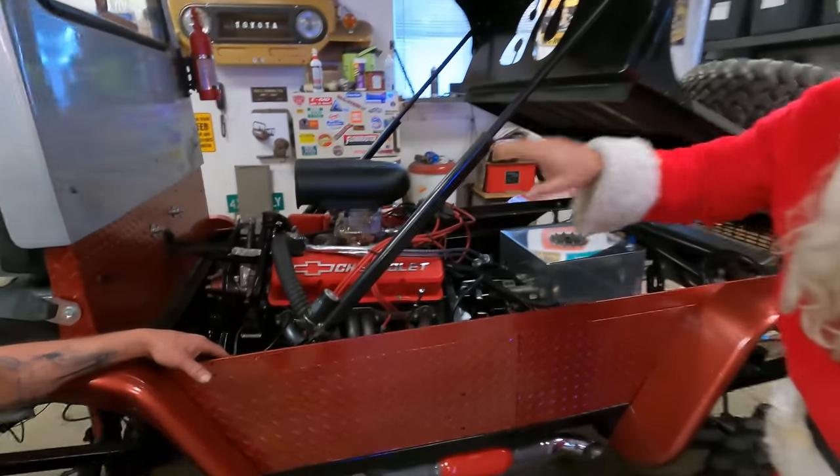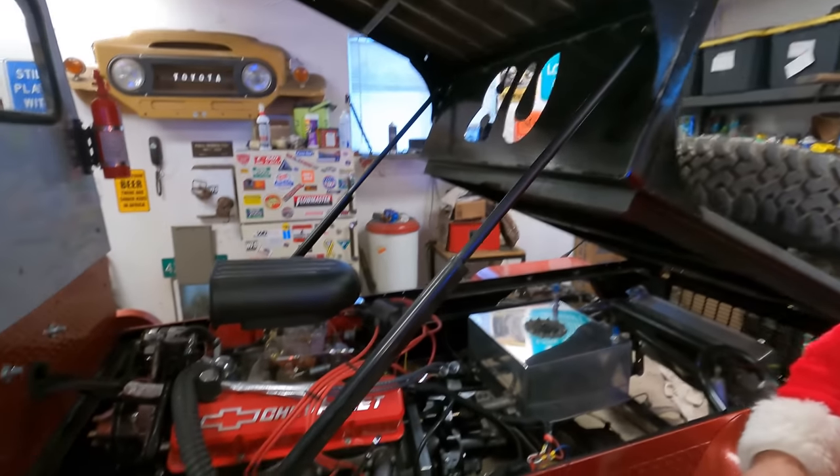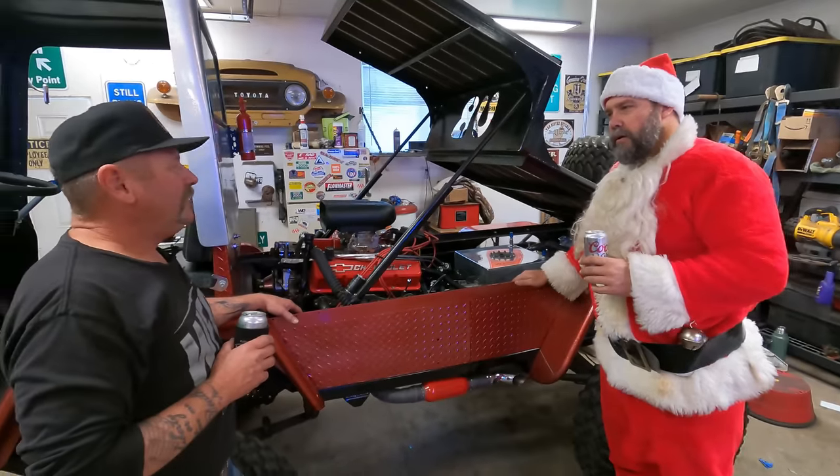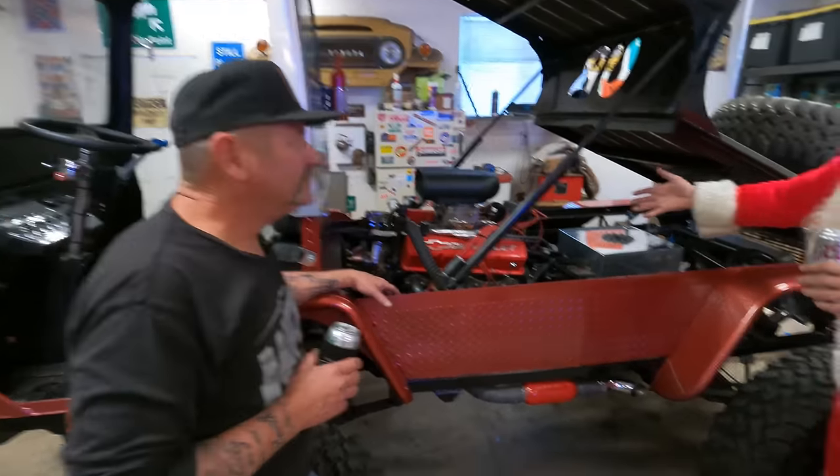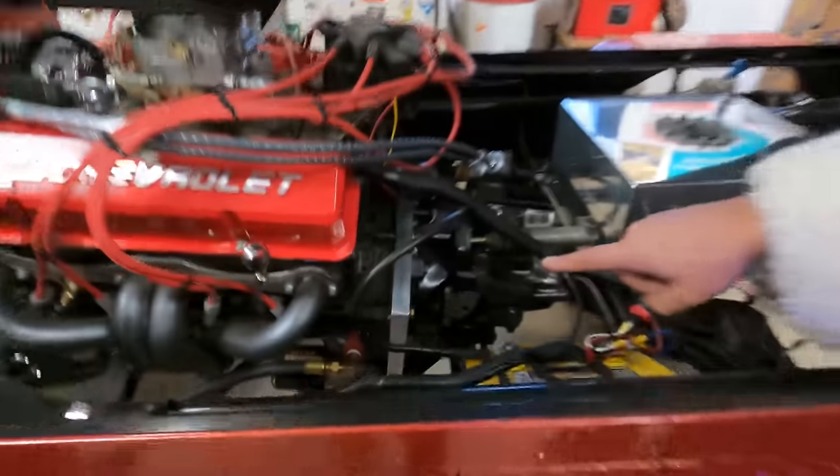Right here, the linear actuators, or whatever you call those things. Amazon. Yeah, Amazon. They're a little slow. They are, but then look at the guy who built this. He's a little slow. So you can get a good look at this right here. There's the adapter plate, right?